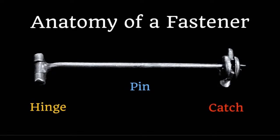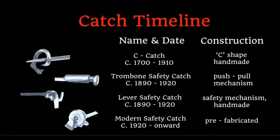When we think about the catch, there are a lot of details here. Now, it evolved in many different ways, and I've only captured four to show here. The C catch, or C-type catch, is the earliest, and really it's just a loop of metal that allows you to pop the pin underneath of. Sometimes they're much more round and tucked in, sometimes they're a little bit more square, but in general, it is just one little loop.